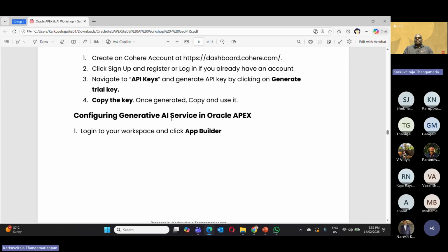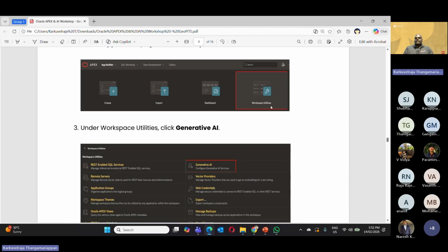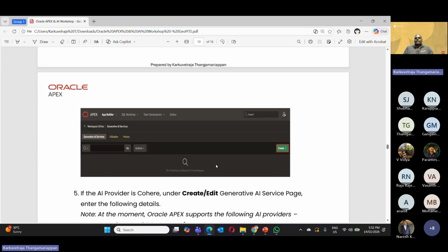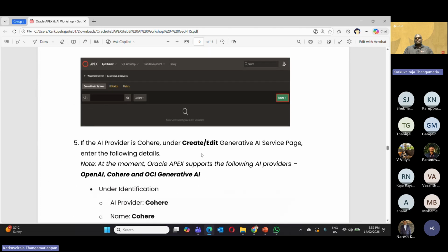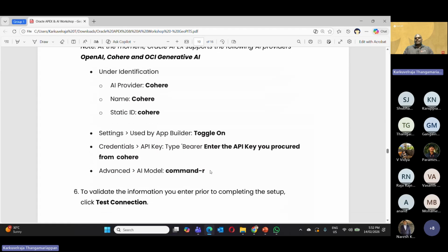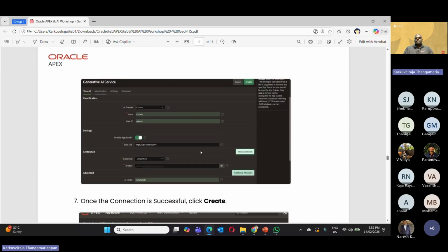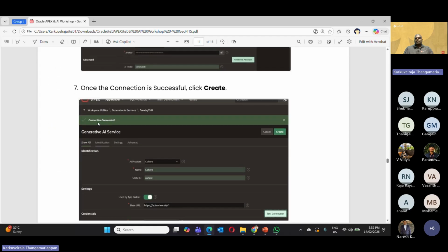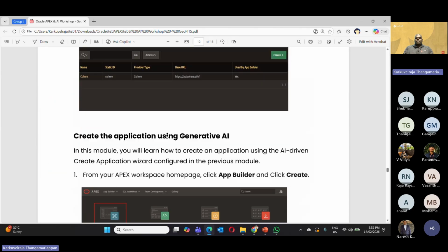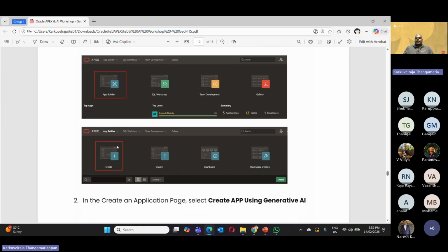So first you need to generate the API key, then go to App Builder, then look for workspace utilities, then click Generative AI, and configure the Generative AI services here with the key you generated. Enter the API key and the model which you want, and click test connection. If it is successful, then it's successfully connected with the AI system. Now you can go to create application, click App Builder, again click create.